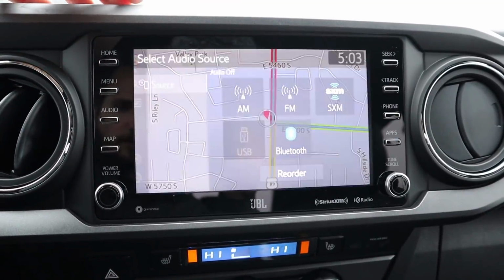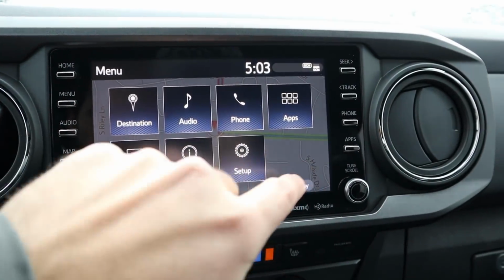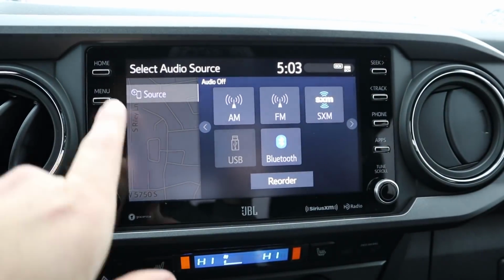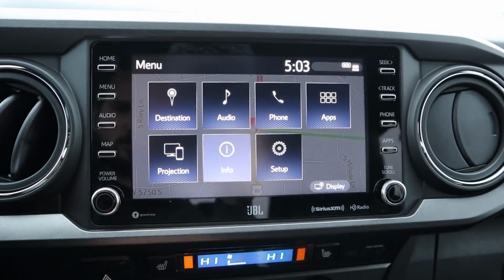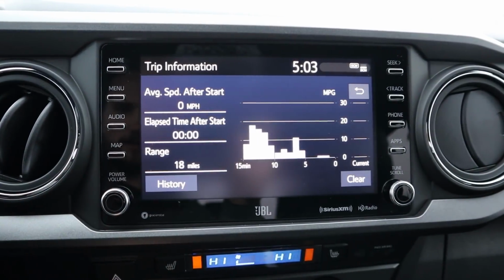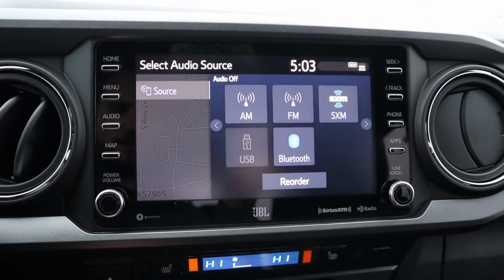Again, you got the little map view for the navigation. But if we go to the menu, we can see all the controls. So for example, I'll just press some buttons so you guys can kind of see how it responds with the touch time on that. I feel like the response on the button time is pretty good. Cool, you got like an eco mode. Look at that. Shows us everything with fuel economy. That's pretty neat. But yeah, I feel like it's a good touchscreen.